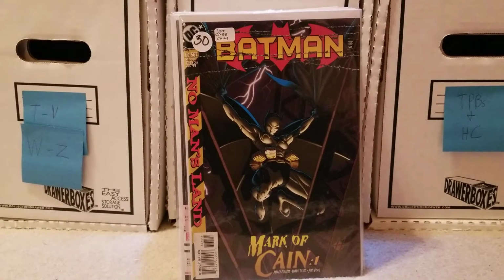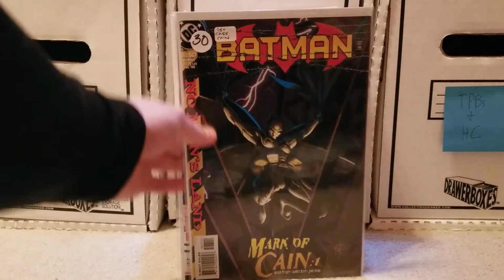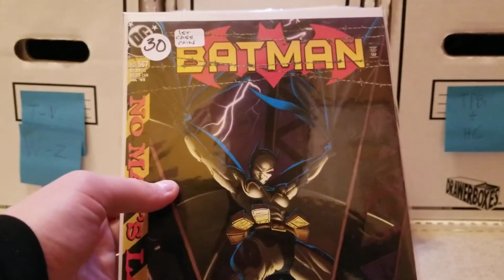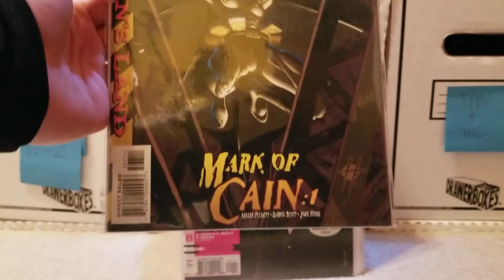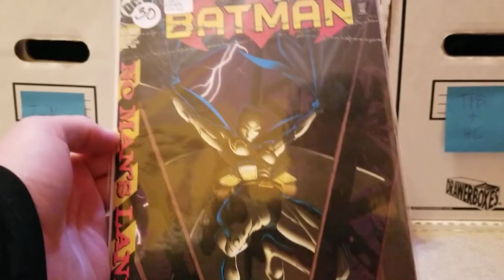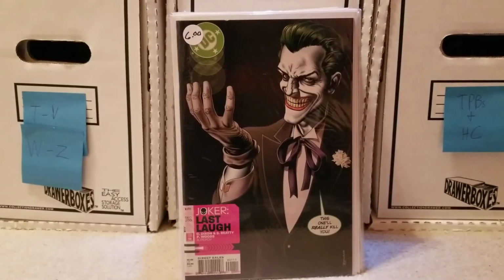Batman issue 568. This is the first appearance of Cassandra Cain. Very underrated character alongside Stephanie Brown, I think, in the Batman universe. I didn't change any of these bags and boards out yet. I'm going to. These are probably all going to be Mylar books.